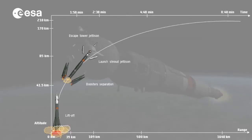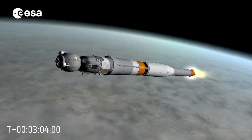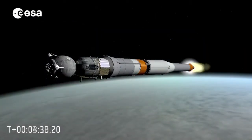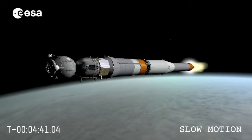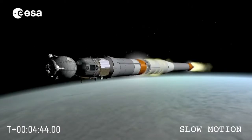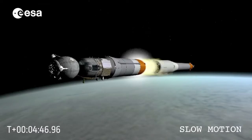The spacecraft is now fully exposed to space. The light from outside can now enter the crew compartment through the small windows. It's now been approximately 5 minutes since liftoff. 2 seconds before the extinction of the second stage, the third stage is ignited. Then the second stage separates from the rest of the rocket. The engine of the third stage will continue firing for the next 4 minutes. As with the 4 boosters, the second stage follows a safe trajectory down to Earth.